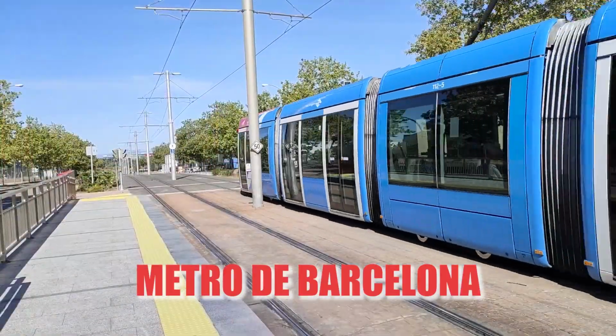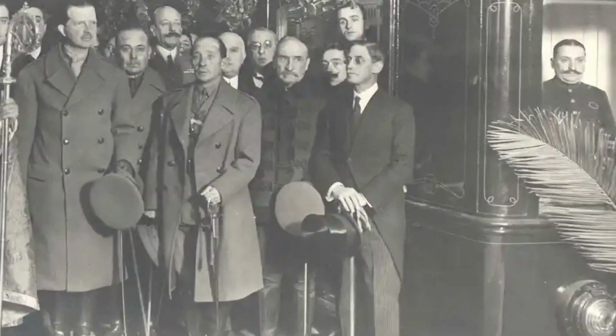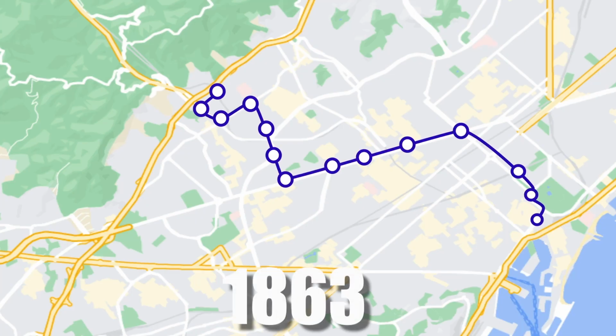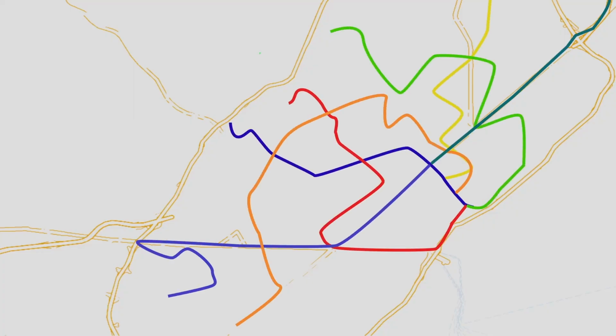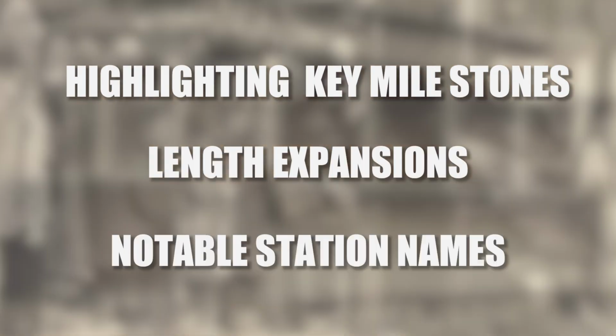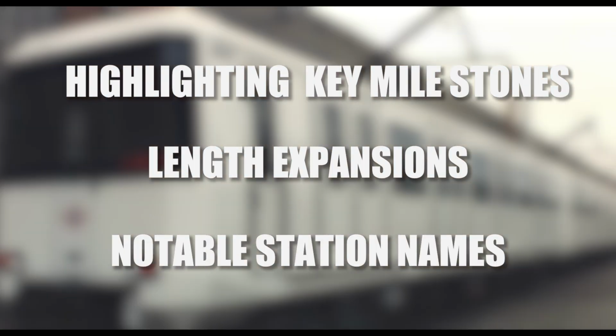The Barcelona Metro, known as Metro de Barcelona, has a rich history, dating back to its inauguration in 1863. Let's explore the evolution of this metro line from its inception in 1863 to its projected development in 2050, highlighting key milestones, length expansions, and notable station names along the way.